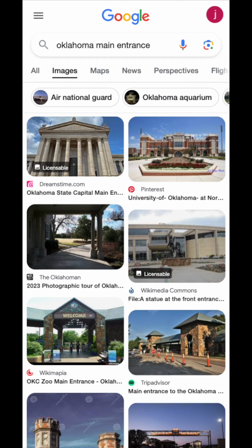I was thinking that's the olive branch on the Oklahoma state flag. Okay, so maybe this is Oklahoma, not Kansas. So I just did a Google image search for Oklahoma main entrance to see if I could find anything that matched. And as I was doing that, I found a couple things that made me have a bit of an aha moment. In my search, I found this photo for a Chickasaw Nation Welcome Center.